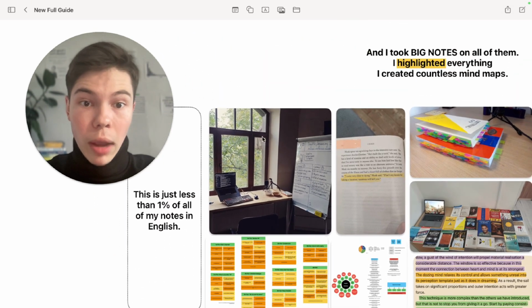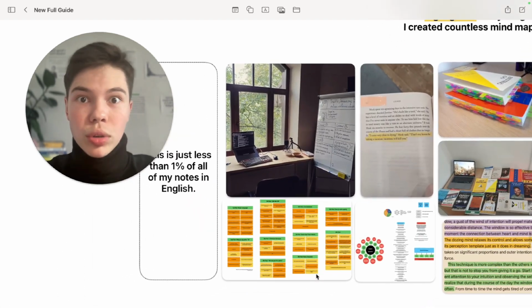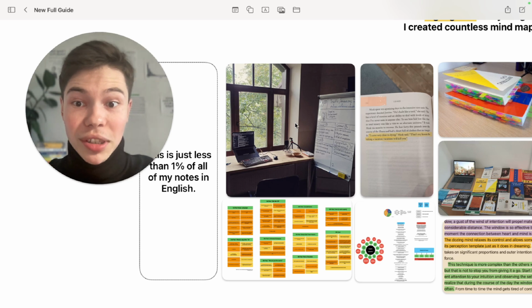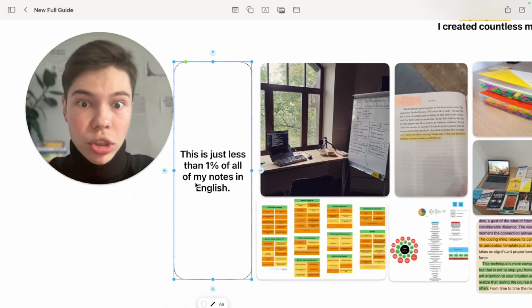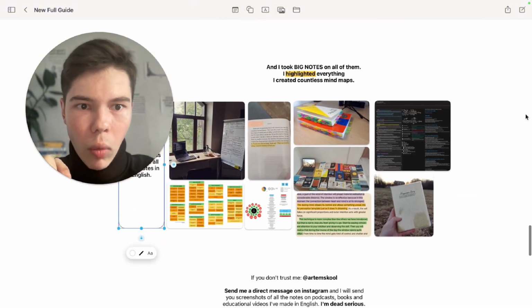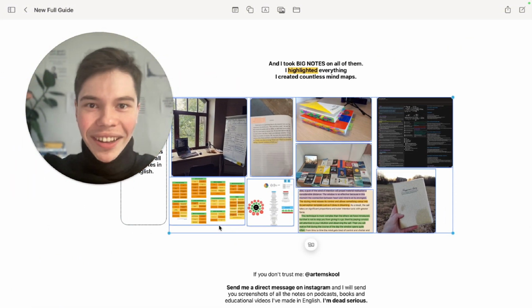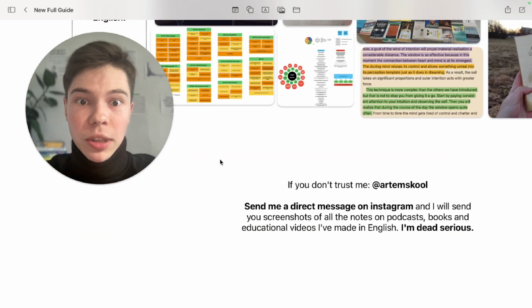Then I was writing on my whiteboard. I was connecting the dots together. I also had like a lot of to-do lists and just a lot of stuff, as you can see. And this is just less than 1% of all of my notes in English. This is just 1%. So I showed you 1%. This is like only the beginning. I have like an entire archive of notes.